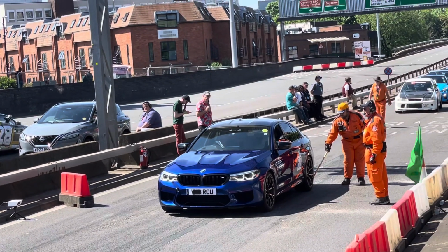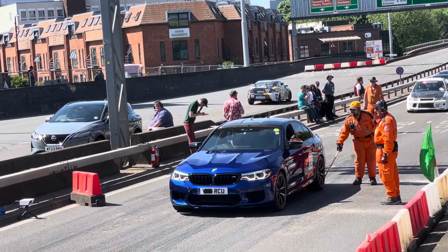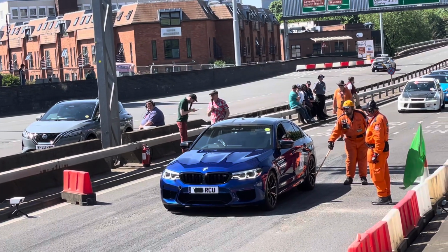Well, that was his second time run. So these are second time runs. This is competition, how sprinting works. You get several time runs.